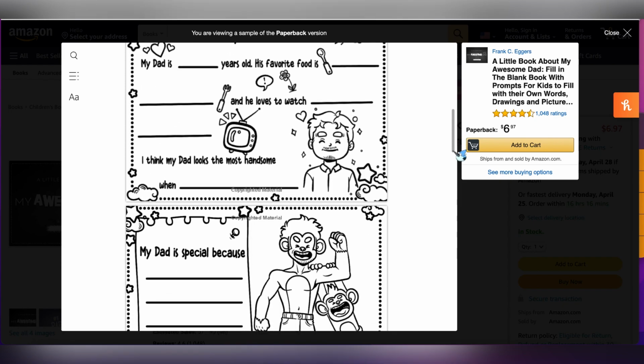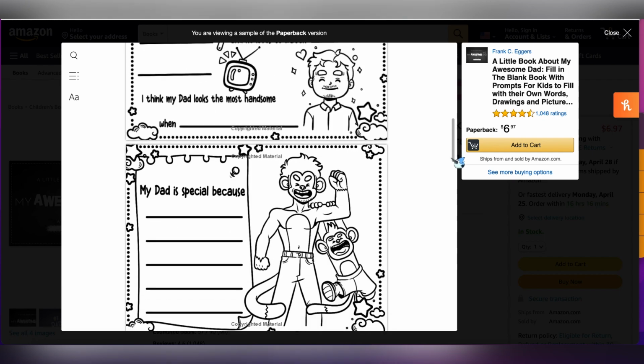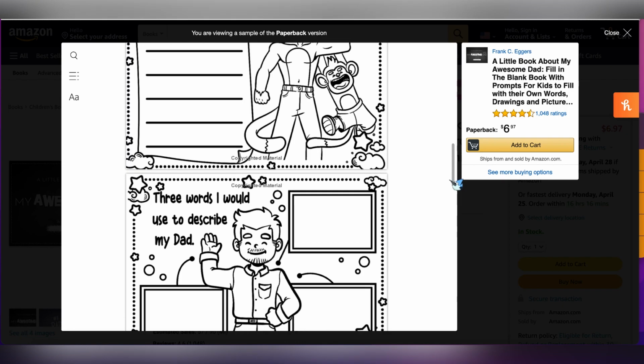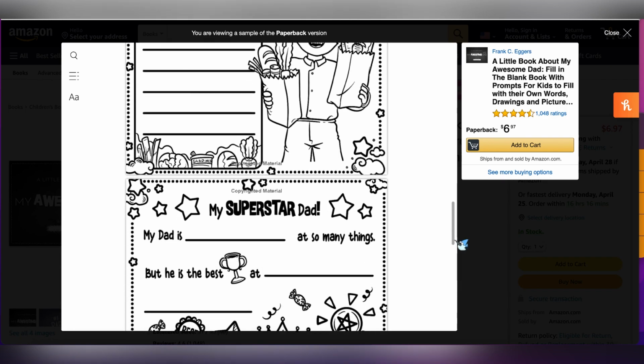Oh wow, so cute. "All about my amazing dad. My dad is blank years old. His favorite food is blank. He loves to watch blank. I think my dad looks the most handsome wearing blank. My dad is so special because blank. Three words I would use to describe my dad." So this one is mainly for kids. The other ones we've seen were mainly for adults.